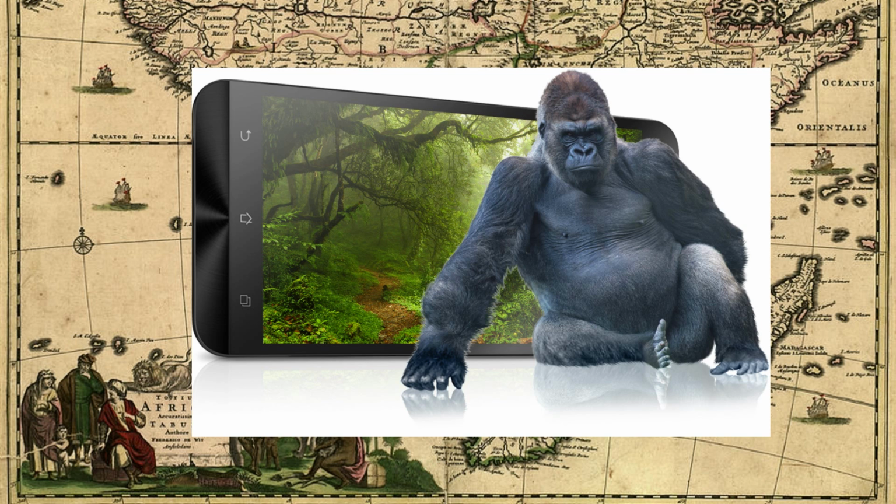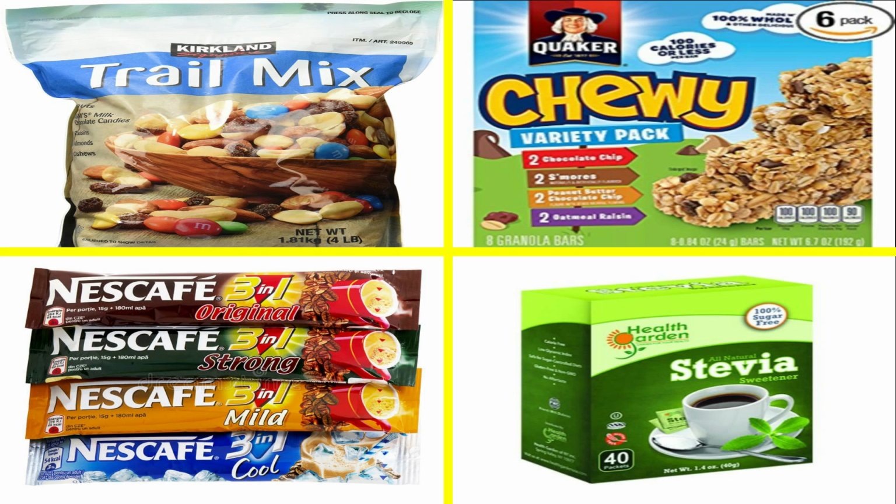Now, secondly, a note on food and drink. Although we'll be buying most of our supplies in the city, I always like to take a few extra items. These range from trail mix, granola bars, and small sachets of flavored coffee and tea. I also like to take along some stevia, as I've cut a lot of sugar out of my diet. But feel free to bring your own preferences. It's always good to have your own little personal supplies with you.